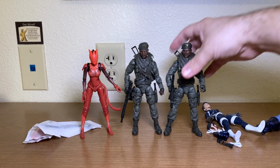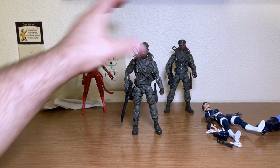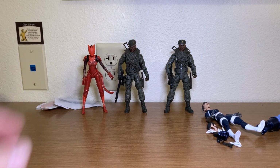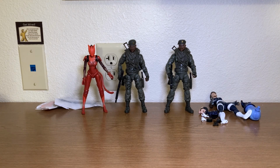Now, here's the big one. We're going to scoot these guys all the way to the back. This is what I picked up mostly at Ross, and this is not for me. This is going to be for a friend.